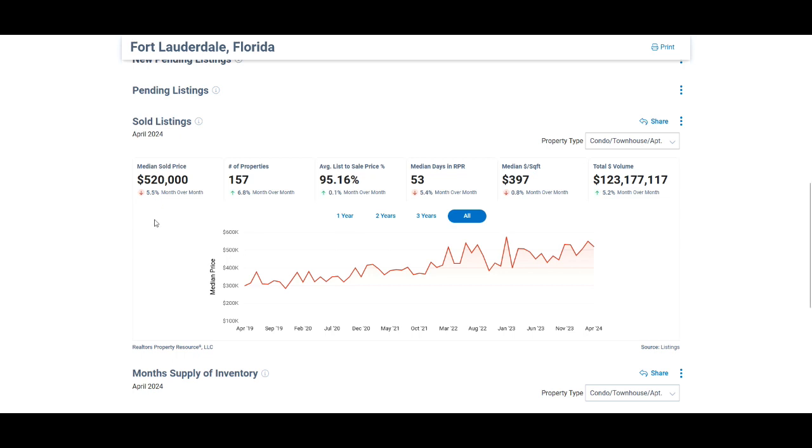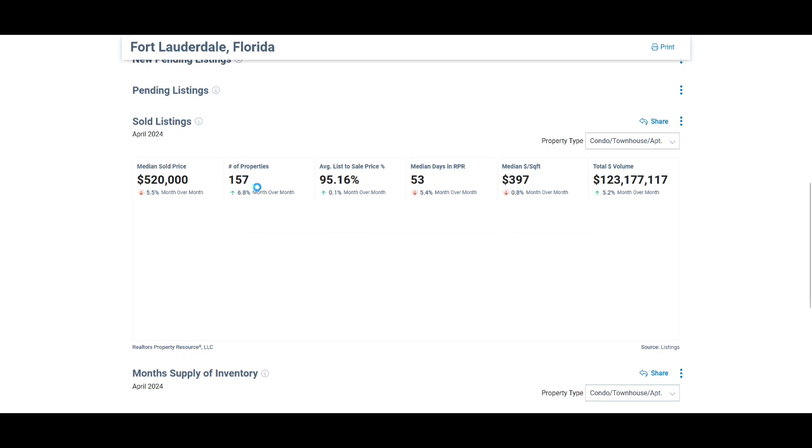Median sold price. Median sales, it looks like we're leveling off a little bit here, albeit a little tick down, but still on the high side of the chart at $520,000. There's no real way of getting around it. Lauderdale's an expensive marketplace, and so, look, as you know, I don't put a whole lot of stock in median pricing, so let's just move on to something else I think is more relevant.